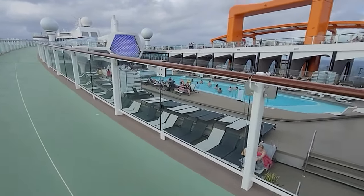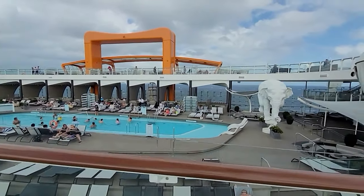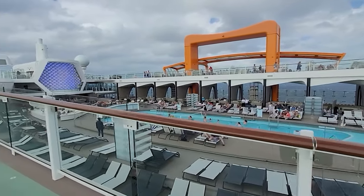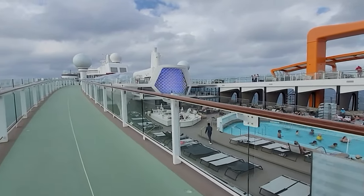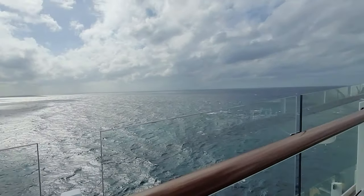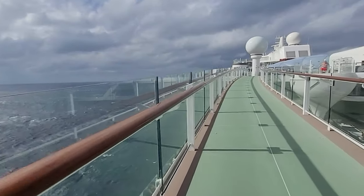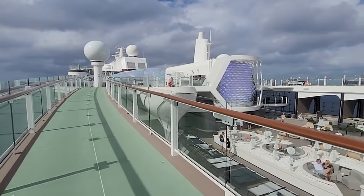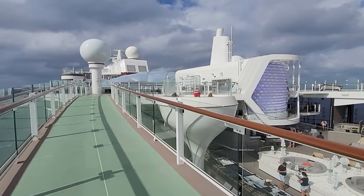This is the jogging track on the upper deck, heading towards the retreat area. Up ahead on the right is a hot tub that's shaped like a martini. It spans 3 decks tall.